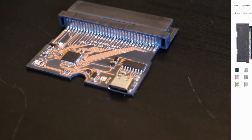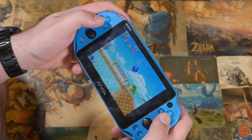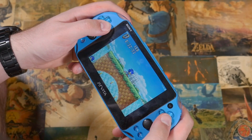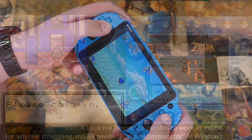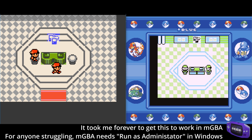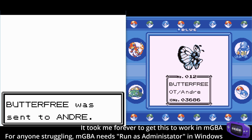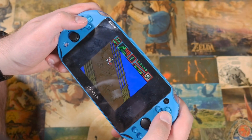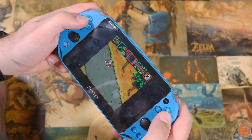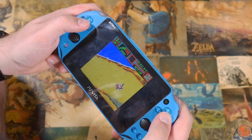And what amazes me is just how affordable it's become to get a device like the GBX cart, back them up on the GBX cart, and then just put them on whatever system that you have a Game Boy Advance emulator on. Heck, emulators like mGBA now will even let you trade your Pokemon, given link cable support. And I'm very impressed with these emulators. In fact, with a PlayStation Vita, I can pretty much carry around my entire portable game library in a single handheld. And plus, it saves me a bit of cash.